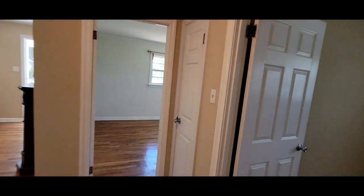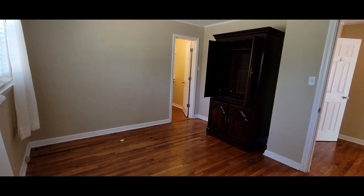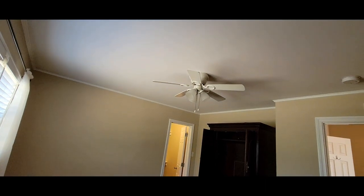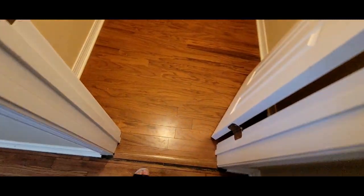And the last bedroom is over here. Two windows. New windows. Maybe this piece of furniture would stay. We should ask the seller if they would let us keep that. Nice size closet.